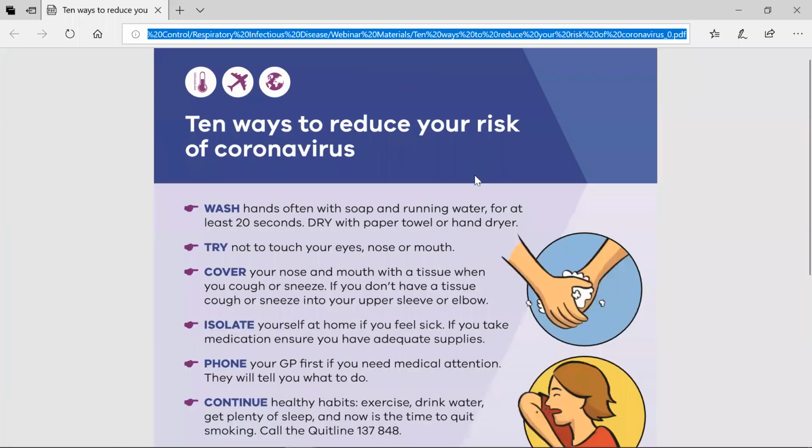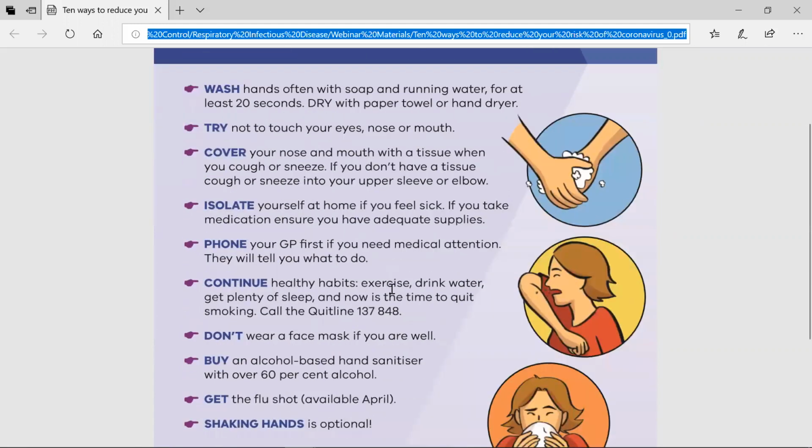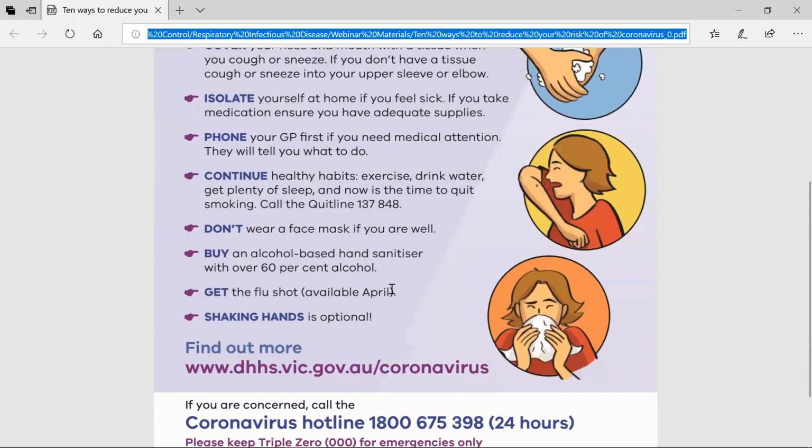We also have 10 ways to reduce your risk of coronavirus. Of course, this also applies to the normal influenza and other infective respiratory illnesses. Wash your hands often with soap and running water for at least 20 seconds. Dry with paper towel or a hand dryer. Try not to touch your face, your eyes, nose and mouth. Cover your nose and mouth with a tissue when you cough or sneeze, and if you don't have a tissue, use your upper sleeve or elbow.